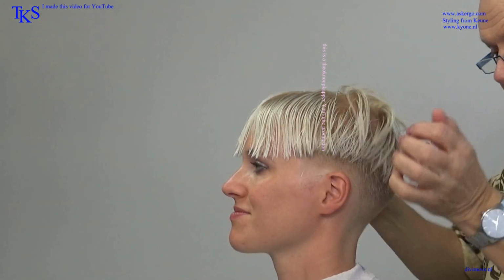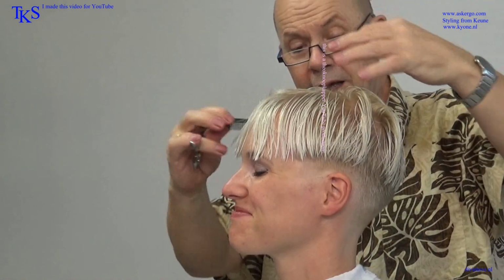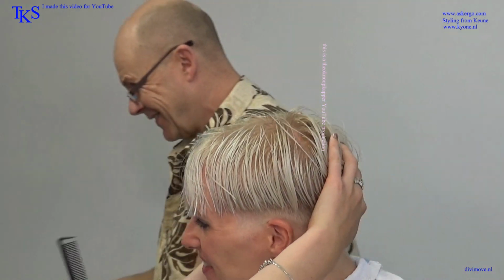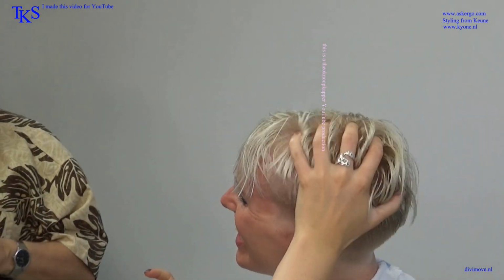Now this is Emmy's totally new hairstyle, so now I can color her hair. Yay! I want to feel it. Whoa, this is so different. Cool!